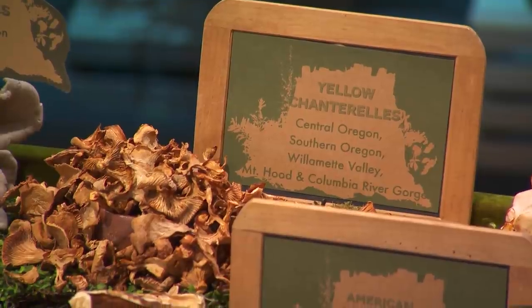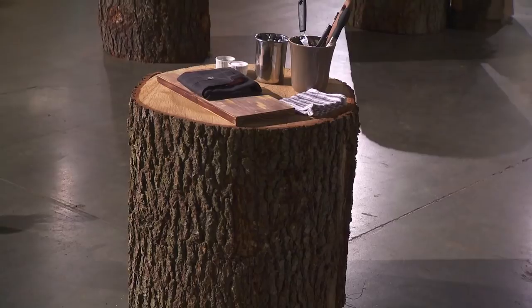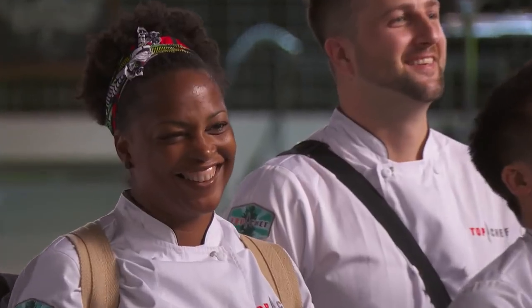Give me my weapons. The pantry here behind me represents mushrooms from 7 different regions here in Oregon, including Portland, also known as Stumptown. So in honor of the city's namesake, your only prep station today will be the stump. Of course. Give us a mushroom-forward dish.